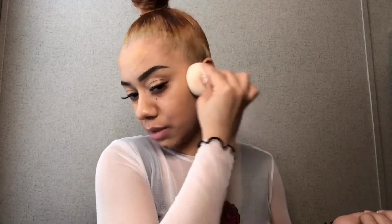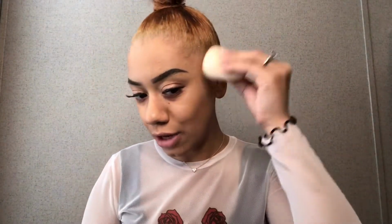So I'm just gonna bounce that into the skin. This sponge is pretty nice. So this foundation is very pretty for natural days. It does have a natural coverage to it. It's also buildable, so if you need a little bit more coverage because you're having a breakout that day, definitely build it up. It does build beautifully.